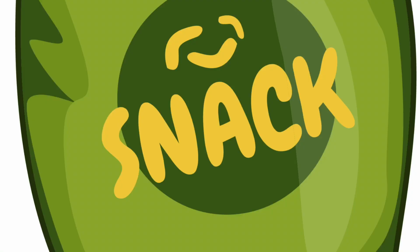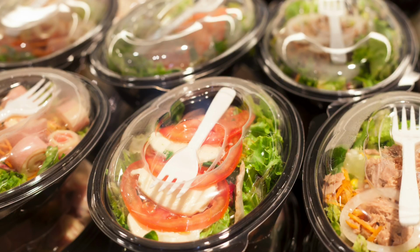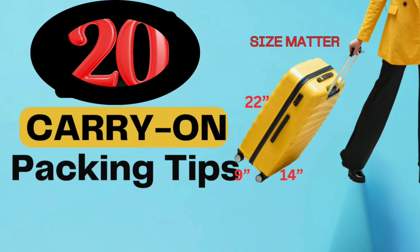If you have room, bring a few snacks for the flight. Many airlines now offer limited food options. Your best choice is to arrive at the airport early enough to buy a meal or snacks after you bypass security checkpoints. By staying informed about the latest carry-on rules and applying these packing tips, you can ensure a smooth and stress-free journey.